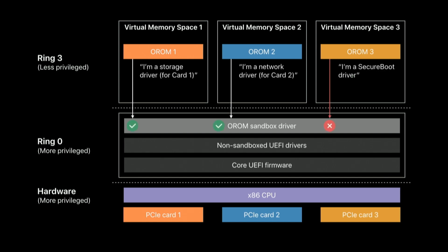Meanwhile, the first two option ROMs that are just saying I'm a driver for the piece of hardware I came with are allowed through. The third one, continuing to try to misbehave, says I'm a secure boot driver, that's what I'm trying to publish. The option ROM sandbox is going to block this as well.